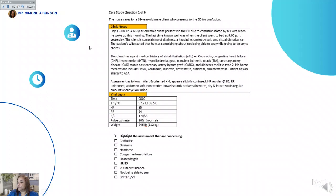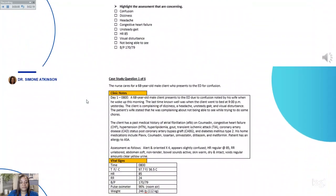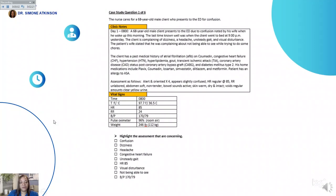Our first question in the first part of our case study says, highlight the assessments that are concerning. So we take a look. Confusion. Is that concerning? Yes. Dizziness. Headache. Congestive heart failure. It's a history, so not a current problem, so no. Unsteady gait. Yes. Heart rate of 85 is normal. We're not concerned. Visual disturbance. Yes. Not being able to see. Yes. And hypertension or elevated blood pressure at 170/79. Yes.